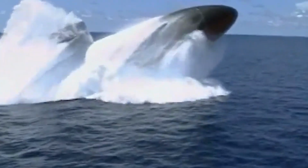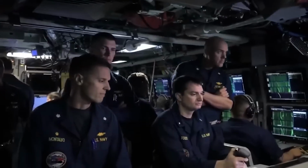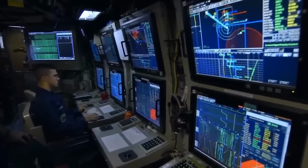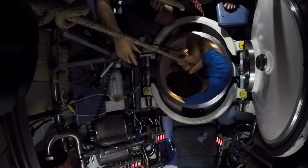They work frantically to restart the reactor and restore main power. If they succeed, the boat recovers and continues its mission. If they can't restore power but stabilize the situation, they become a disabled submarine, waiting for rescue. If they can't stabilize and can't surface, they face the choice between staying aboard and attempting escape.